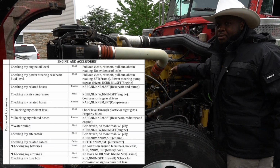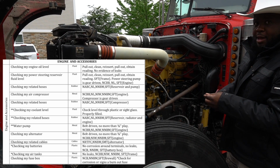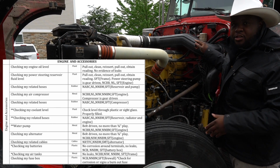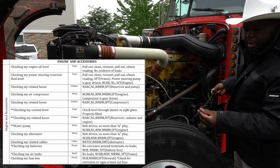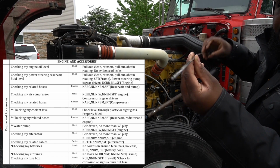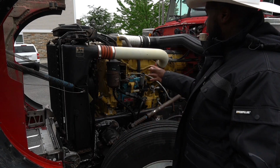You have to physically pull it out. Wipe it. Once you wipe it, you have to reinsert. And as you're doing this, you have to say all these things that you're doing. All right? And that is how you check your oil. Make sure that your oil is good in color. Make sure it's at a good level. You don't have to wipe it, you can just put it back in there. Same thing with the power steering, okay? Wherever your power steering is located.